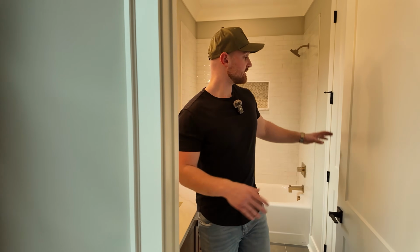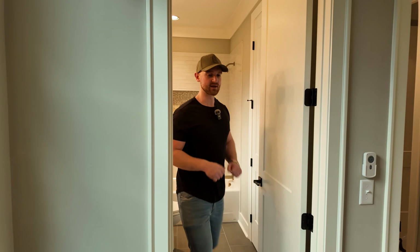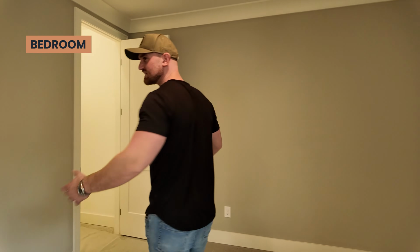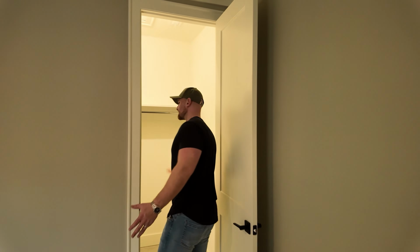And then, not only can you access this bathroom from the hallway, this is also accessed through the bedroom, okay? Pretty standard size room. You've got your closet as well with your shelves. Let's go check out the other one.